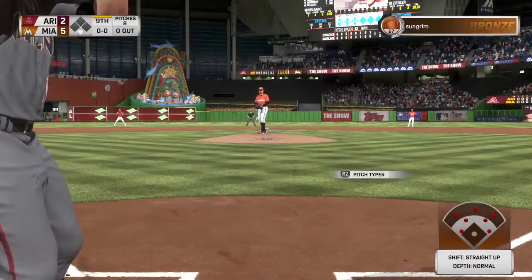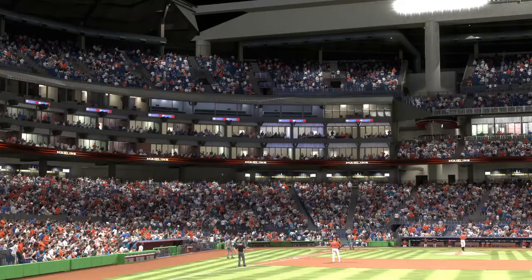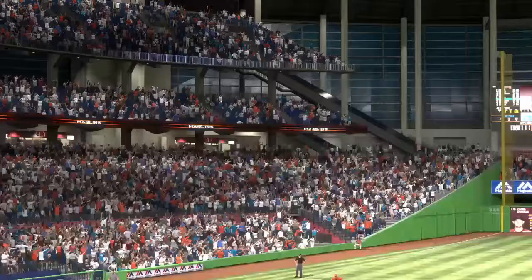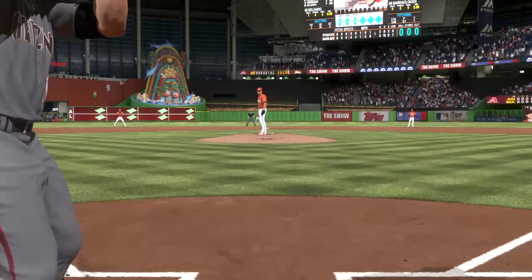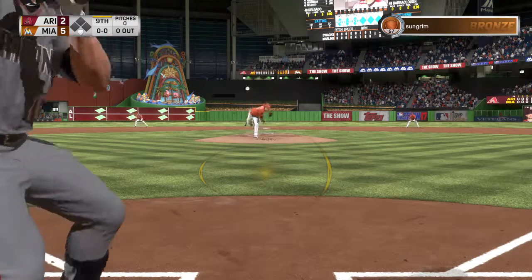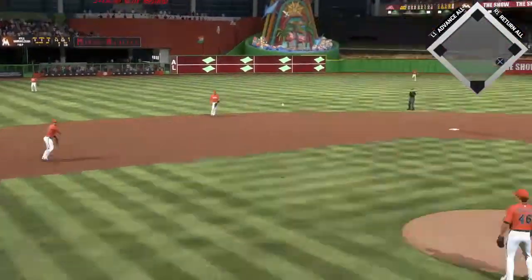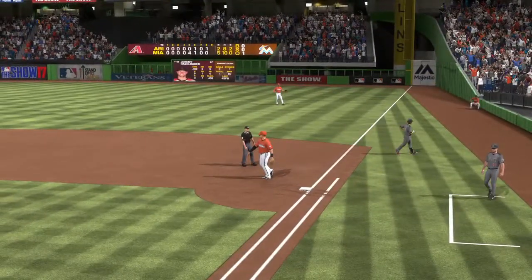Stepping up to the plate, Chris Owings. He'll try and lead things off here in the 9th inning. Kyle Barraclough looks like a left-hander up and throwing now in that Marlins bullpen. Hit to third. Drury has it. Throw on to first for the out, and that is how the 9th inning gets underway.